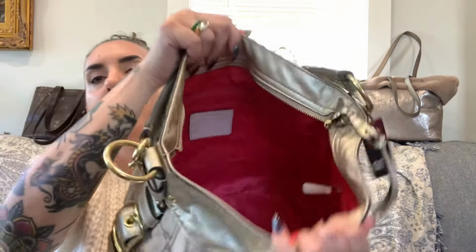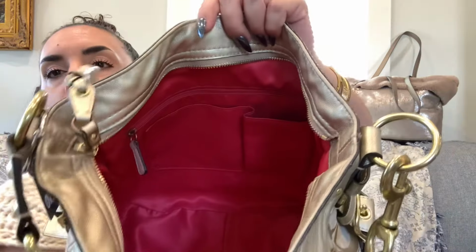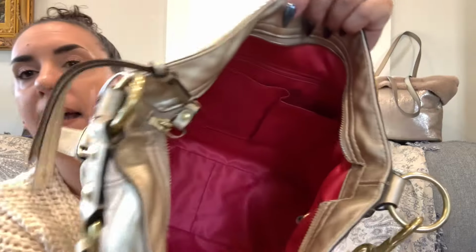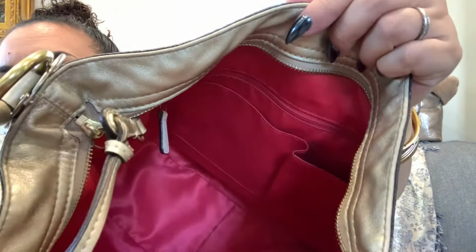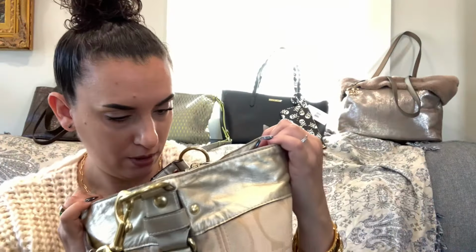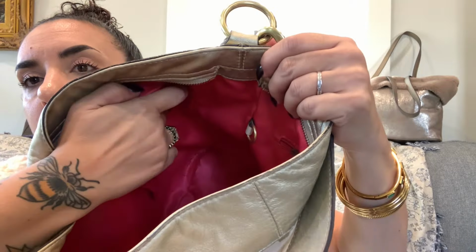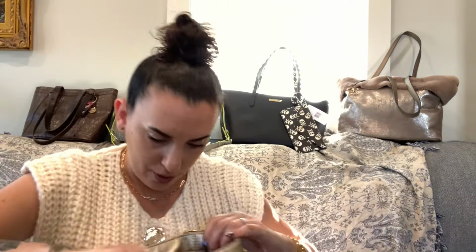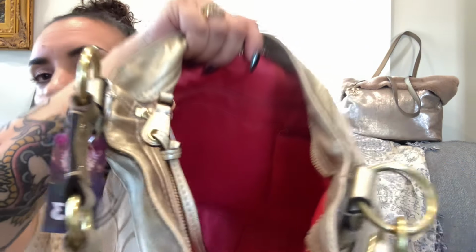And the inside is a beautiful pink. You have the slip, zip, creed, another zip and slips. There is pen right down there in the middle. And then on this, in this corner. In that corner. And then there was a little mark on the slip pocket right there. All right, but other than that, she's good.